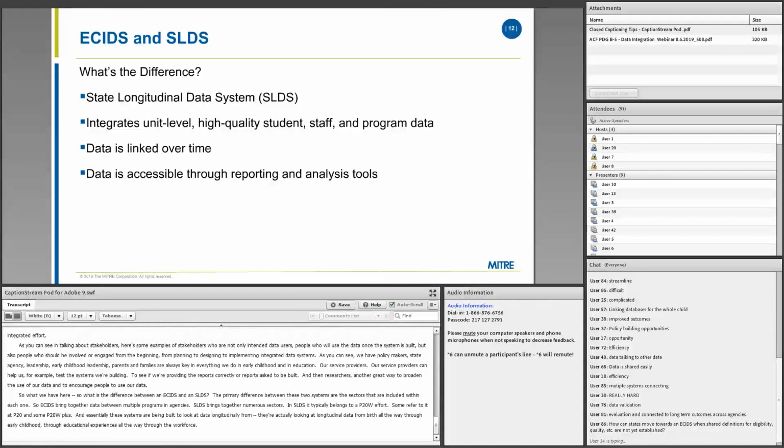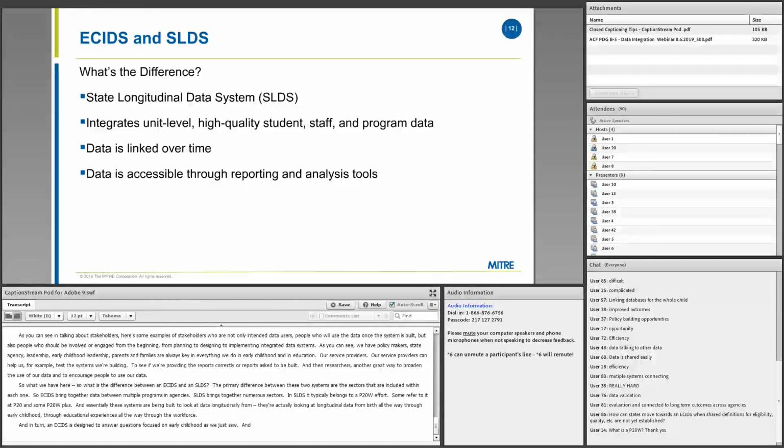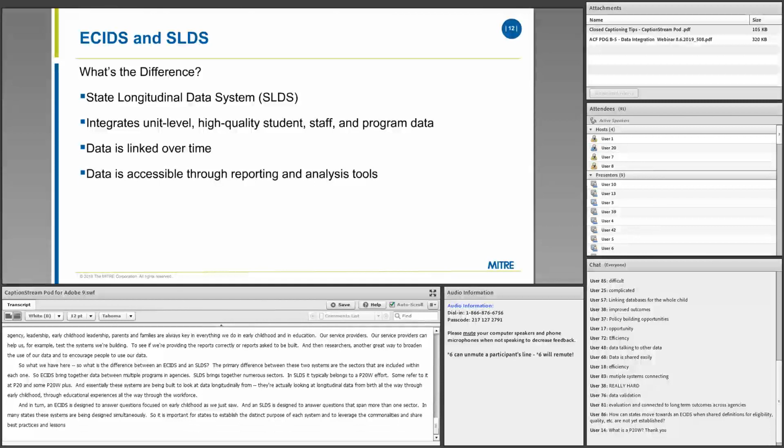And in turn, an ECIDS is designed to answer questions focused on early childhood, as we just saw, and an SLDS is designed to answer questions that span more than one sector. In many states, these systems are being designed simultaneously, and so it is important for states to establish the distinct purpose of each system and to leverage the commonalities and share best practices and lessons learned. So they may be two different systems, but there are opportunities for folks working on an ECIDS to learn from those working on an SLDS and vice versa.